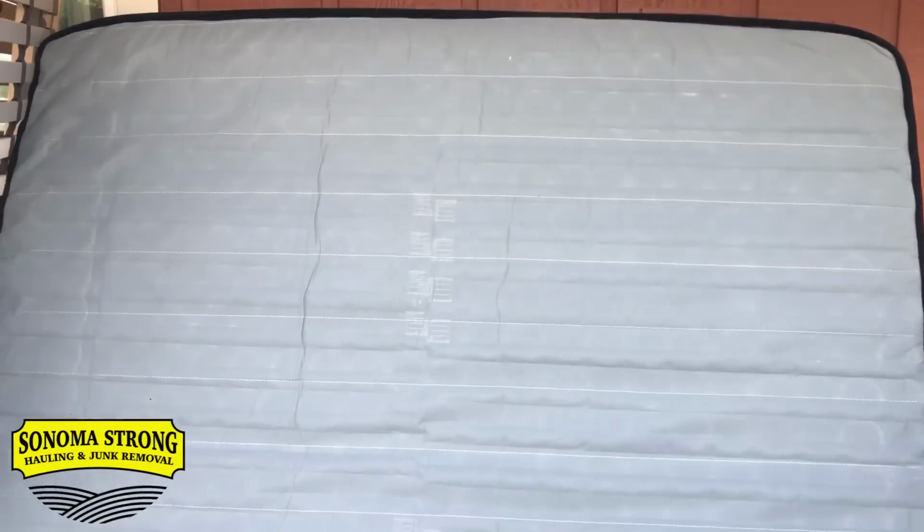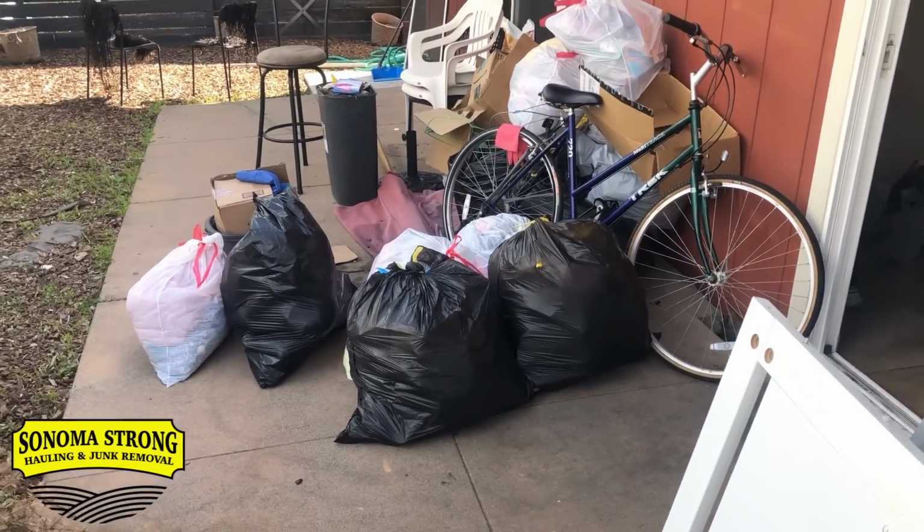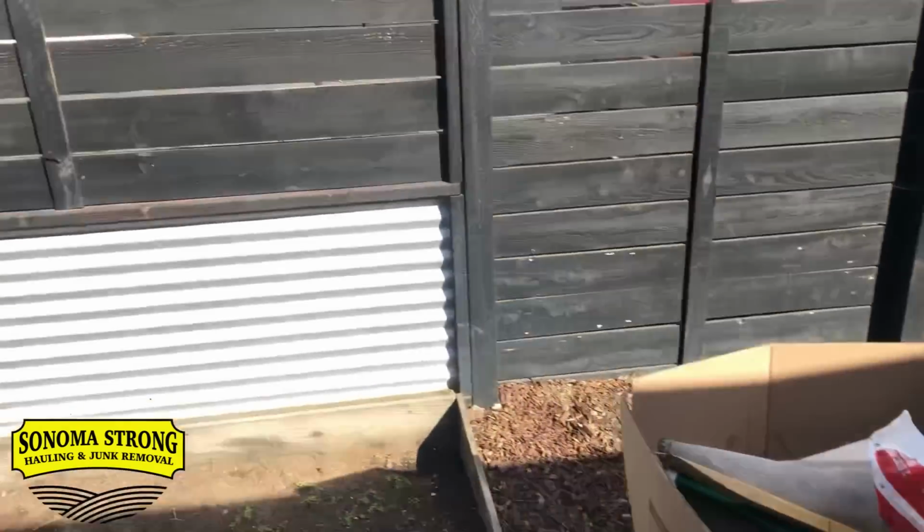So we are at our last job of the day. This person found us on a Google search, and this job will put us at over $1,000 with our dump trailer. So we definitely have a full load here. This mattress needs to go. This headboard, this stuff over here needs to go. This little pile needs to go. And also there's some furniture in the house that needs to go too.